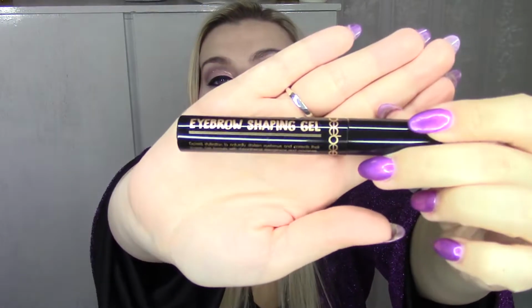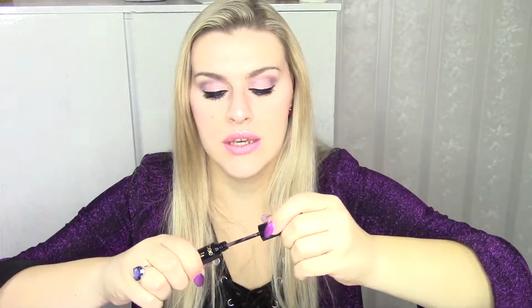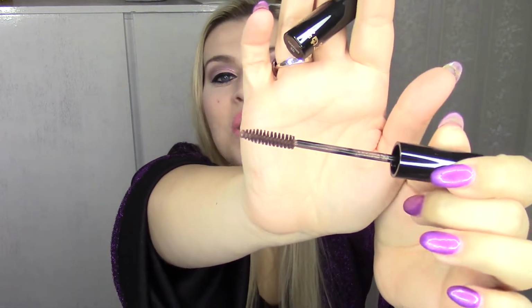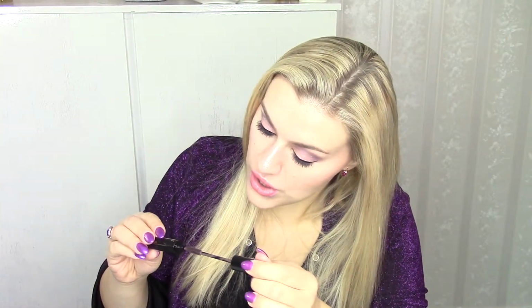Moving on to BB Cosmetics. This is the eyebrow shaping gel in the color Too Brown. So this is what that fella looks like. Let's see the color. It is probably too dark for me. This is what that looks like. I'm not really sure whether or not it's too dark. It might be the exact same color. I will have to play around with this, and if I don't like it, I'm gonna give it to a friend if it's too dark.